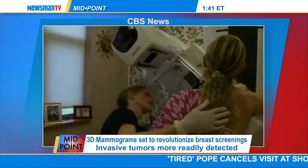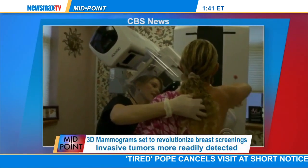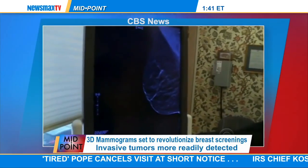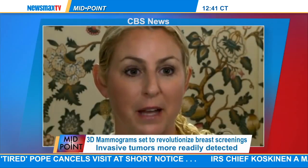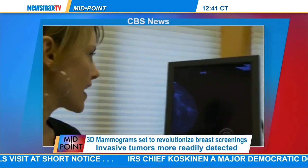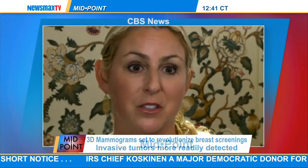44-year-old Lori Kaplan went for her annual mammogram using a technique that produced pictures in 3D rather than the standard flat images. This way, they have such a better view that they see way more things than they ever could, and they're able to detect a lot more. And it hurts less, actually.